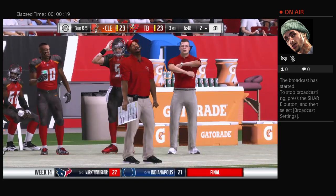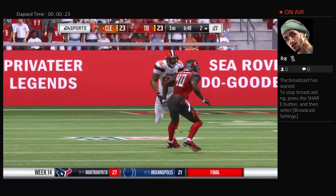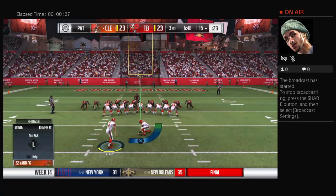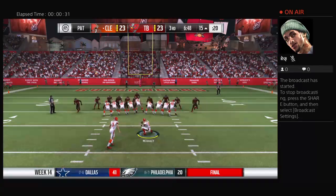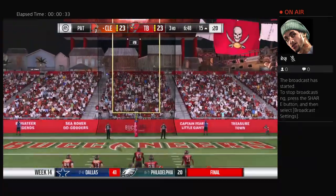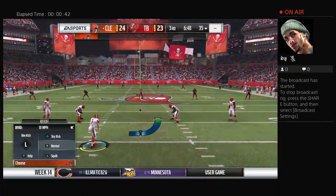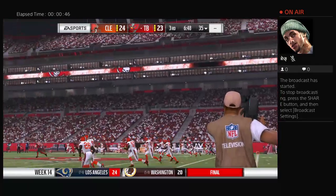On the year. And the Browns can grab the lead if they hit the extra point. Now Parkey for the extra point. And that one puts them on top here in the third.